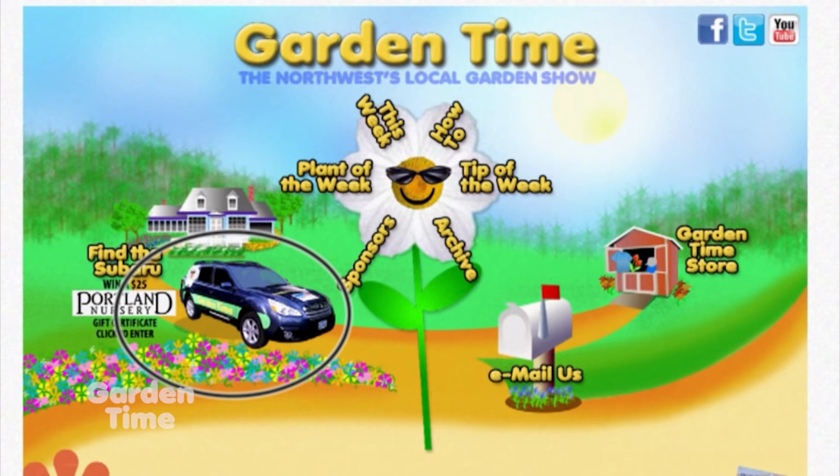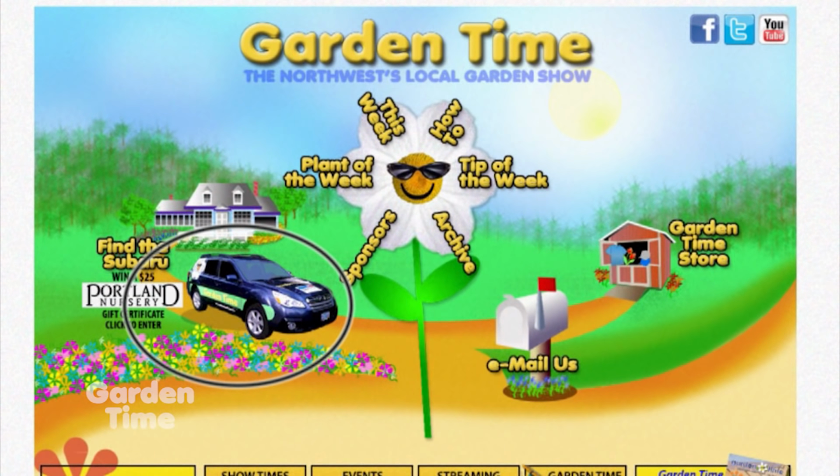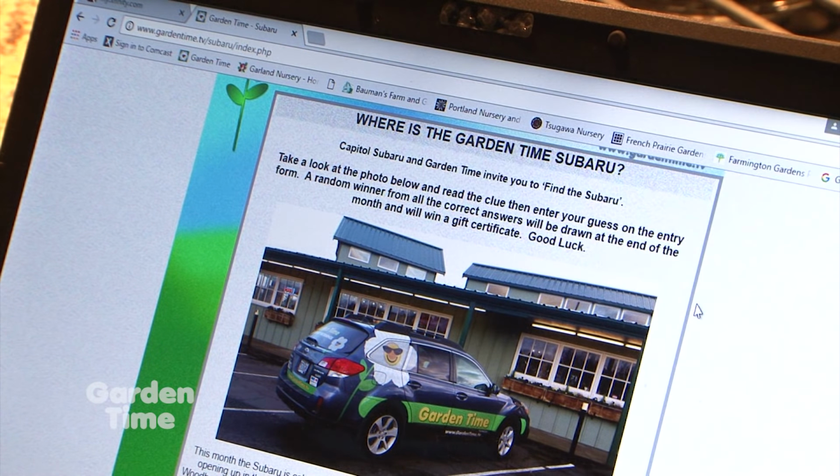Back on the main page, you will see the Garden Time Subaru with the Find the Subaru link. When you click on that, you will find the Garden Time Subaru, which is in a different location every month. So make your guess, and if you're correct, you have a chance of winning a $25 gift card.